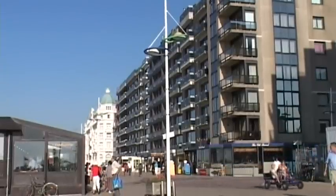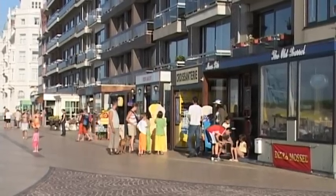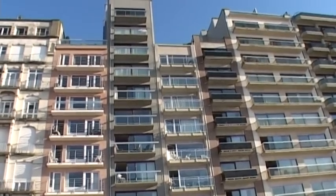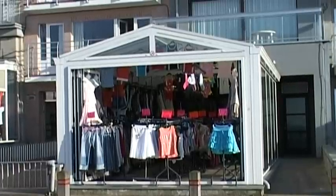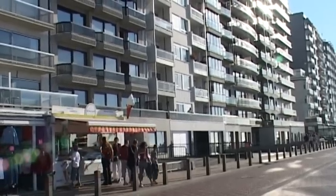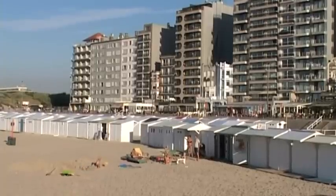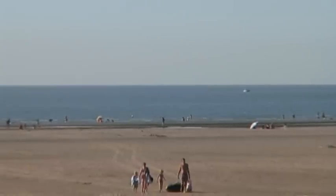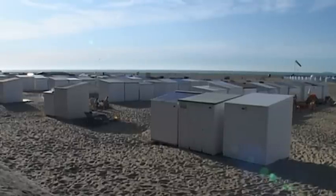The modern apartment blocks provide a completely natural backdrop to the boardwalk. There are many cafes, beachwear, sportswear, and gift shops on the street front, bottom floor of the buildings, just like in any cosmopolitan resort in the world. As a stark contrast to this, the white clapboard changing cubicles create a nostalgic mood.